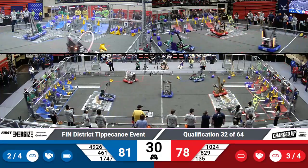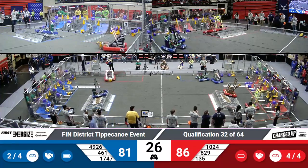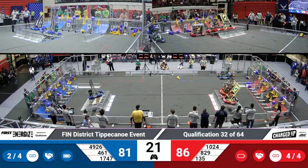829 already lined up on their charge station. Not quite level. They're probably waiting for their opponent. 1747 doing the same. Plenty of time remaining in the match for them to gain additional points for their team. It's still neck and neck.